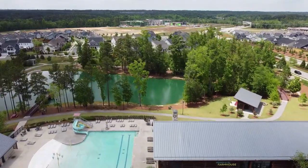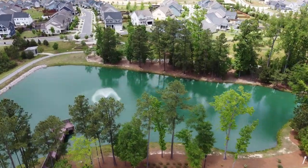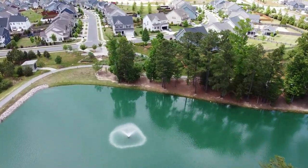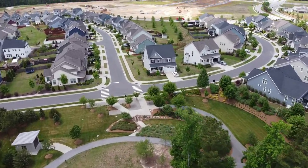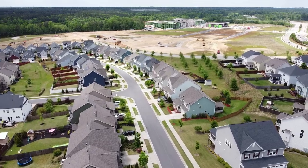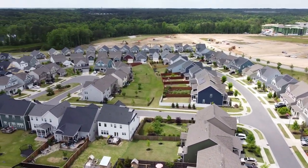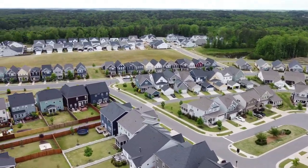Here you're seeing the farmhouse, which is the main amenities hub of the community, as well as the bordering swimming pool, playground, and Wendell Falls Lake. At the top of your screen, you can see construction underway on the Tree Light Square retail district, which includes the soon-to-be-open Publix grocery store, as well as the Brea Apartments.